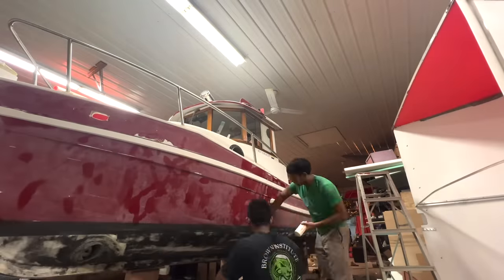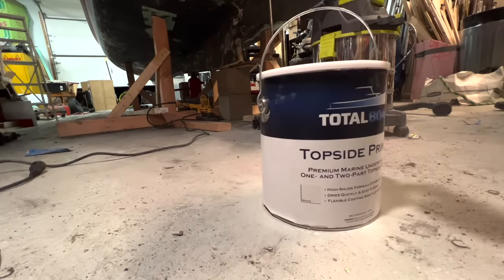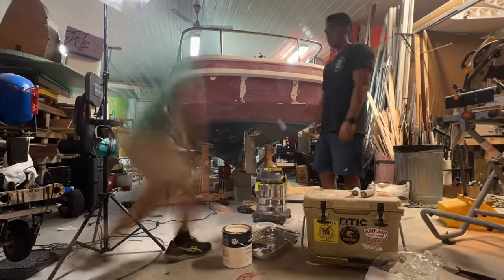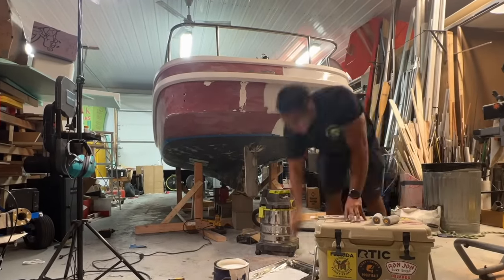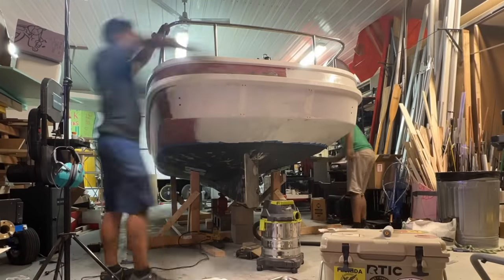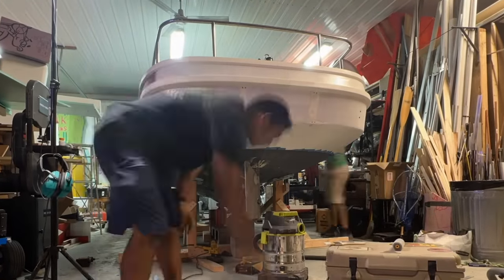Now that all the voids are filled with epoxy polyester, it's time to put some Total Boat primer on it, and then Total Boat wet edge paint. Honestly, I don't really like this bare gel coat on here because it stains very easily, because this is just actually raw gel coat on the boat. I'm actually going to paint it because it makes it a little bit easier to clean, and if something were to get on it that stains, I can just wipe it off.